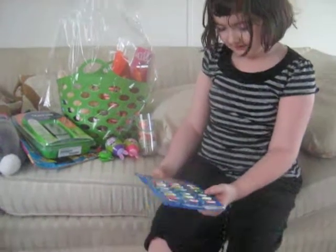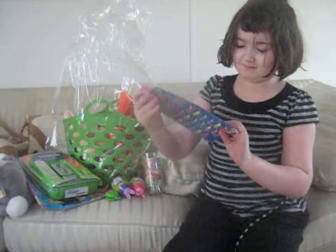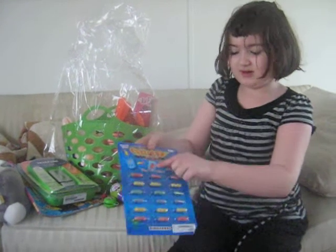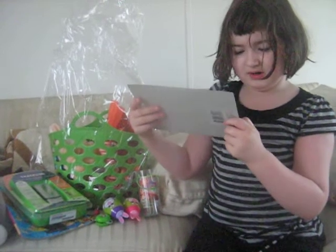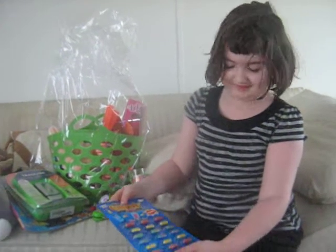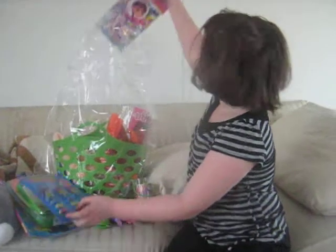The gross thing. Ooh, for the bathtub. Oh, it says it grows bugs. Oh, just what you would love to have. I know how much you love bugs. See, it says expands, watch them grow, dinosaurs. Oh, dinosaurs. Okay, I was going to say, I know you hate bugs. What else is in there? There's tons of stuff in this Easter basket.